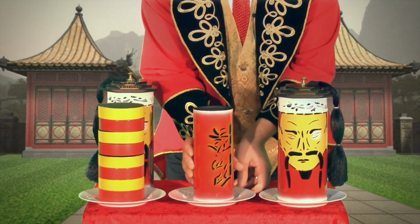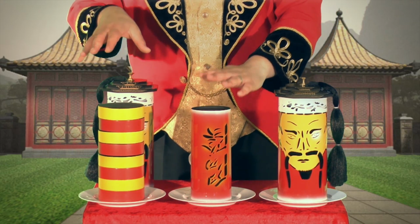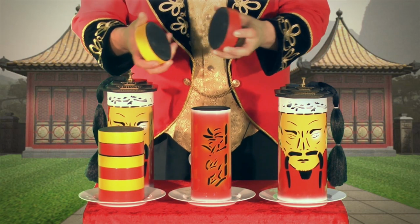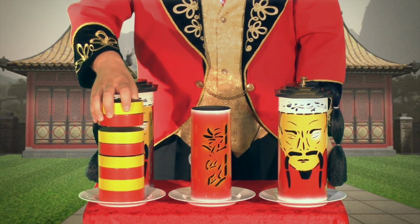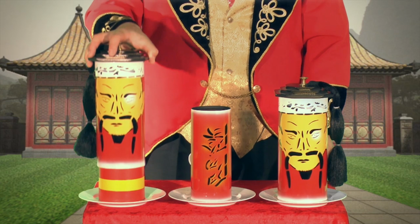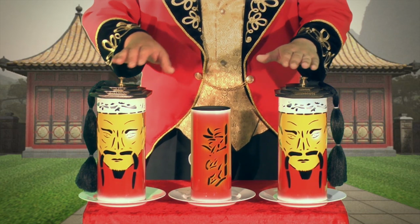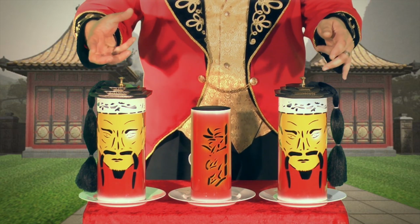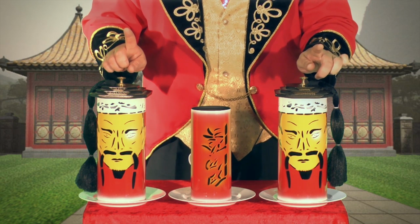And last of all, timber checkers. In ancient times, timber checkers were believed to be as valuable as gold and as precious as silver. The magician covered up the timber checkers. Before everyone's eyes, the magic happened. For the objects changed places.